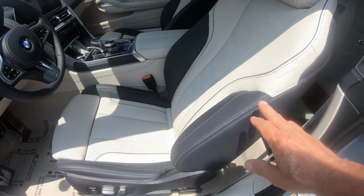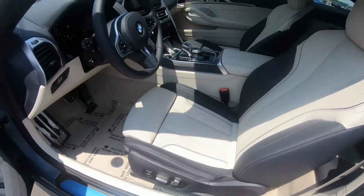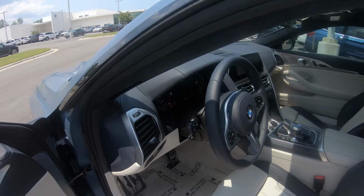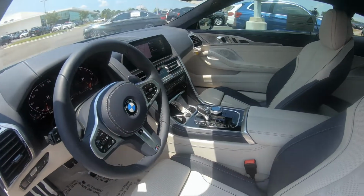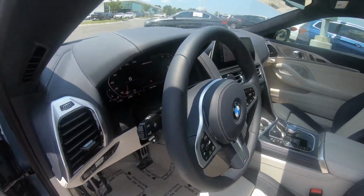Check out these seats with the blue accent. So you've got the white leather, the blue accents. Even the steering wheel is blue. The dash in this car is blue as well, and the center console is blue also. Let's get inside and take a closer look.